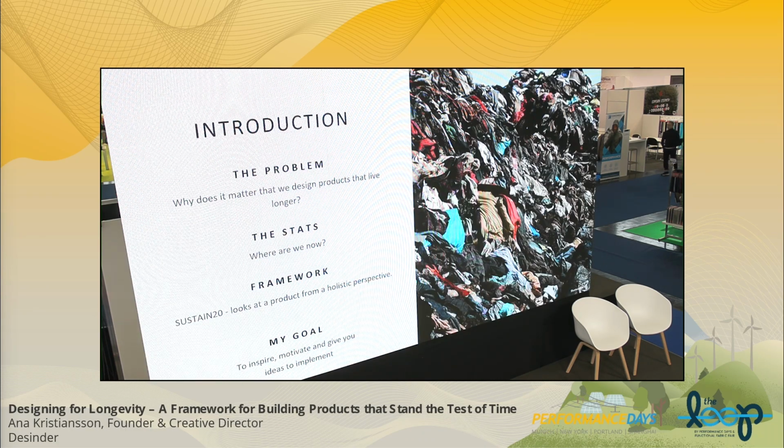And this is what I'm going to run through today. First, the problem. Why does it matter that we design products that live longer? Then I'm going to talk to you about some stats. It's not looking pretty. Where are we now? Then I'm going to cover the framework. We've created our own little framework. It's called Sustain 20, and it looks at 20 strategies from a holistic perspective. And then my goal for today is to inspire you, to motivate you, and to give you some ideas that you should implement and can implement in your businesses.